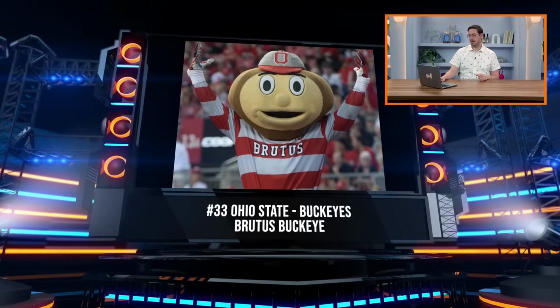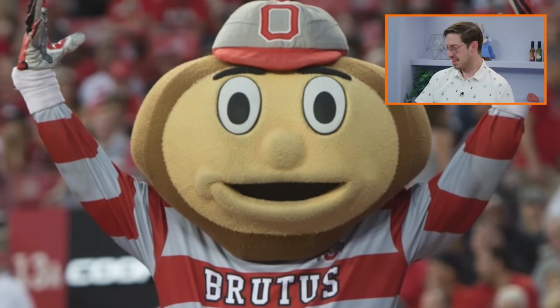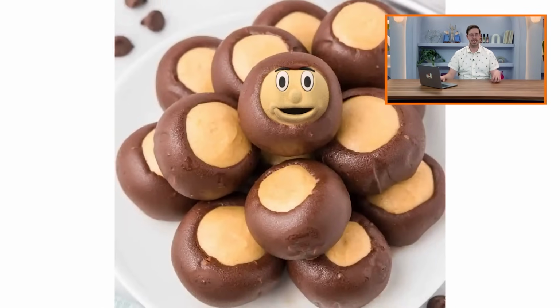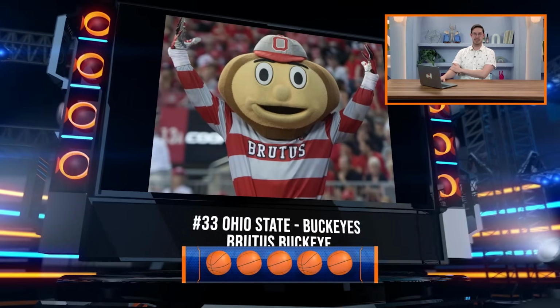This is a nut or a chocolate. This is Ohio State Buckeyes. This is Brutus Buckeye. This is a nut that grew a whole body under it, and everyone's screaming for it. I love the mouth, I love the eyes, I love the head. He looks like Hey Arnold got turned into a nut. And aren't Buckeyes also peanut butter chocolate candies that they call Buckeyes? Yeah, I like this guy. He's funny and weird and out of place, and I would stare at him the entire game. 5 out of 5 basketballs.